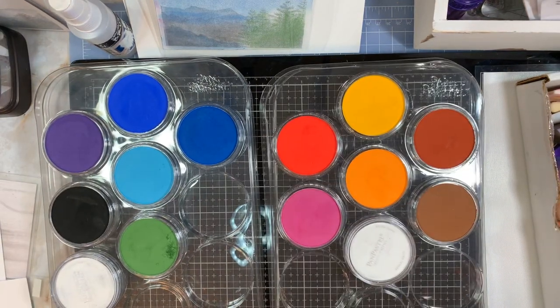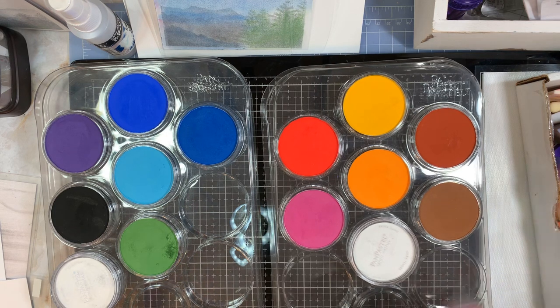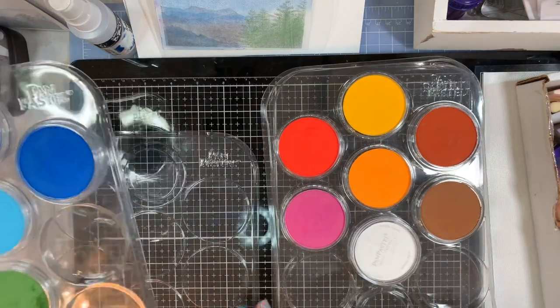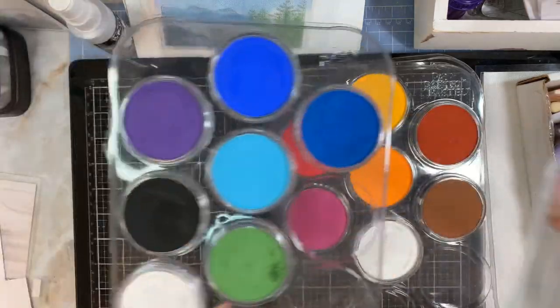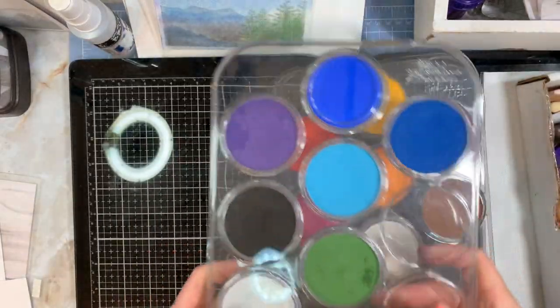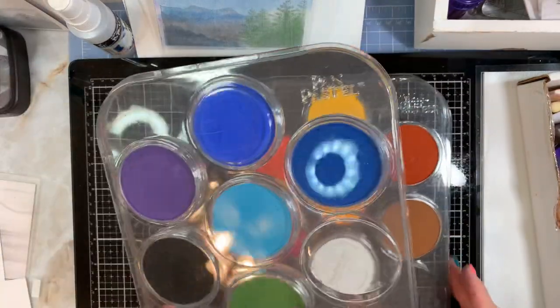So they're easy to store because they're in a palette. And I think that Blue Knight Rubber Stamps has done a really nice job of pulling together some colors to get you started. Let me take a drink here. I would not have known which colors to pick out. So I'm so thankful that Blue Knight Rubber Stamps has done that legwork. Okay. They have a nice palette. The palette closes and keeps your pastels protected.